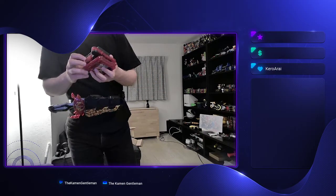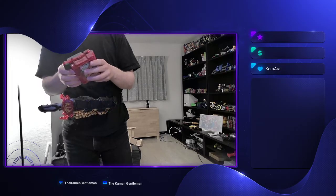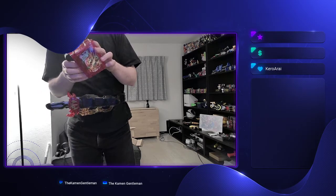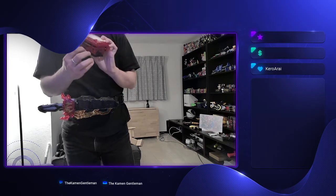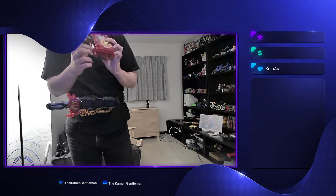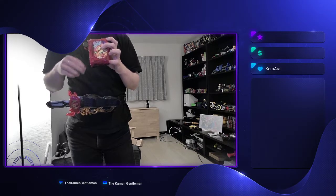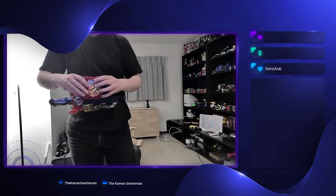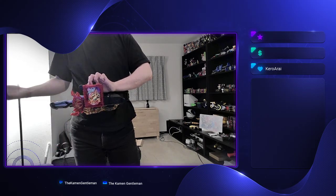So this one's a little bit tricky because there's a little wedge here, not so much a wedge, a nook. So it's a little bit tricky when you set it in. So we set it in. There we go, we get the sound.